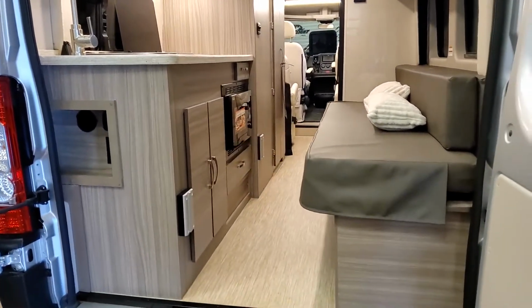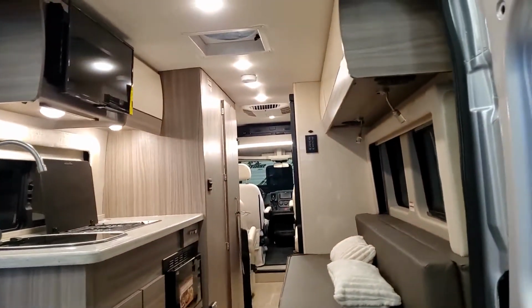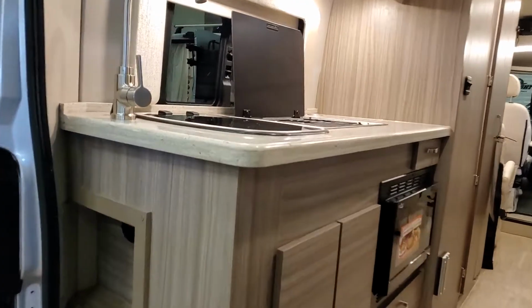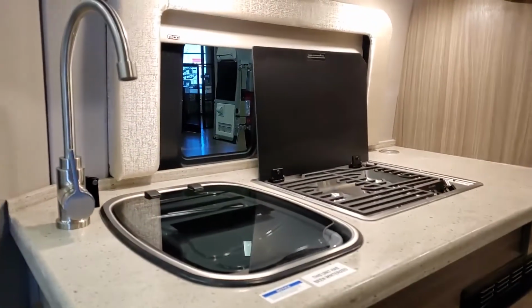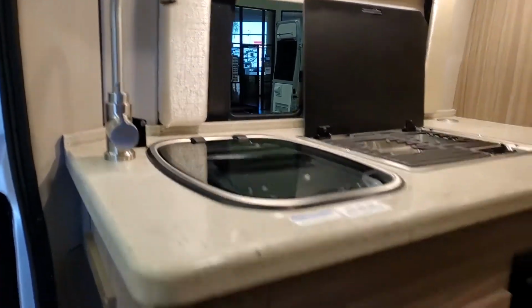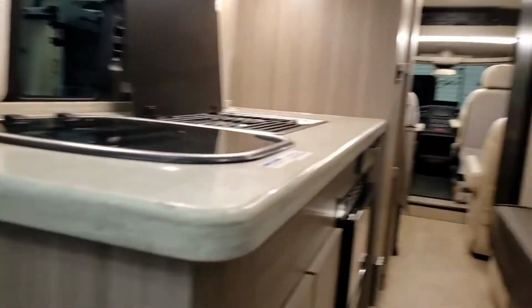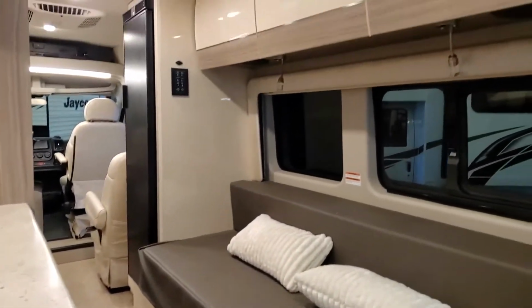So what you have is this bench in the back makes a much larger bed. We can show you a conversion of that shortly. You have the rear kitchen on this one, which is really nice. You open these doors, easy to get in and out of. Two burner stove. You have the nice sink, microwave convection combo. One of the largest fridges you'll get in any B-Class. We'll go take a look at that.